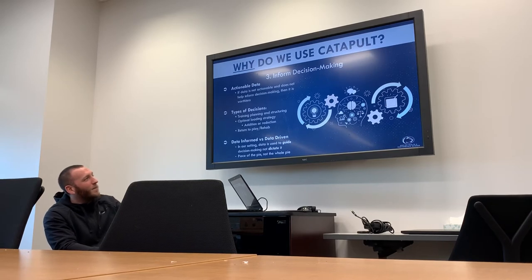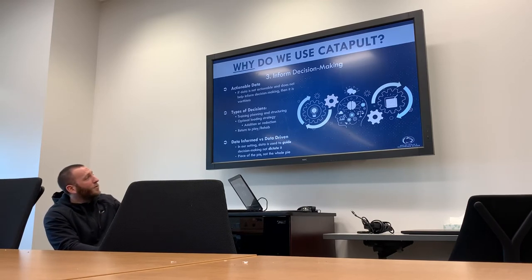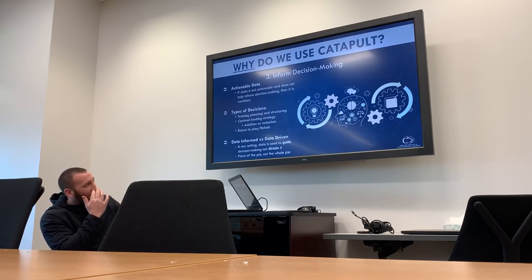How can we develop an optimal loading strategy for our athletes? When should we add more workload, and when should we subtract in order to taper or prime our athletes to get them ready to roll for a big event? And then we can also use it in return to play and rehab when we have athletes coming back from injury.